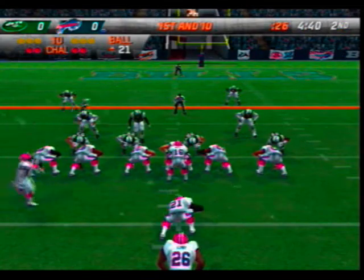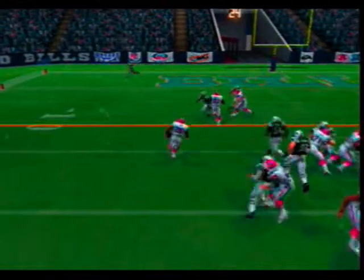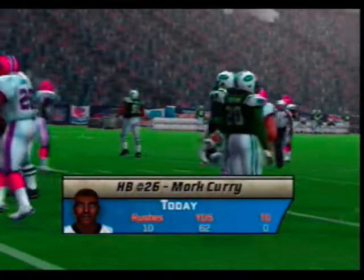Curry is the deep back. It's on. A little misdirection. Malone comes up to make the play. That's a 12-yard gain.